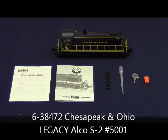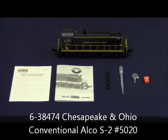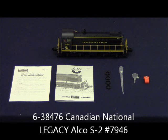There is also a 6-38472 C&O S-2 number 5001 with Legacy. There is a 6-38474 Chesapeake and Ohio conventional model, cab number 5020, and a C&O Alco S-2 non-powered dummy unit, cab number 5027. We also have available the 6-38476 Canadian National S-2 switcher, cab number 7946.